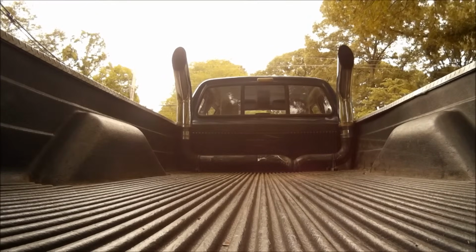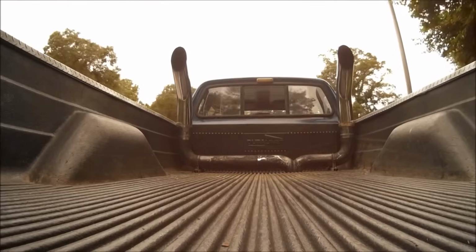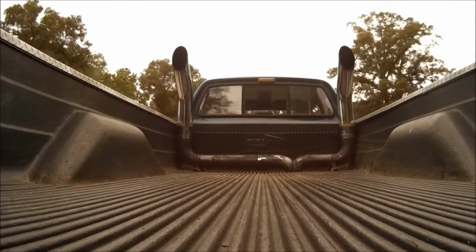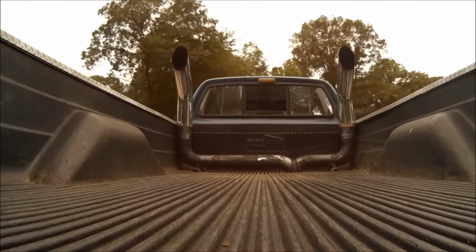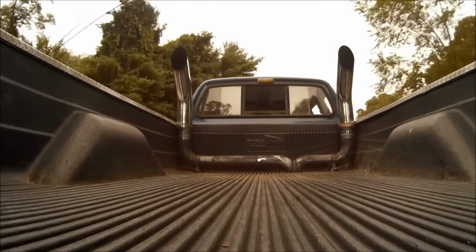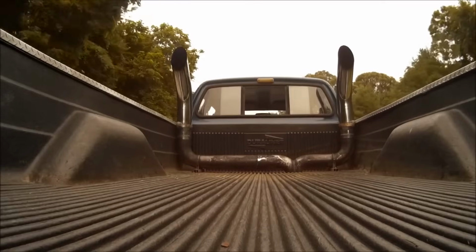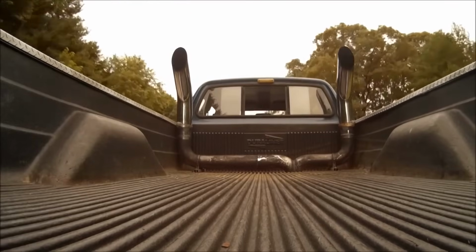This setup lets truck owners choose the look and stack height that fits their style. Just be sure to check local laws about exhaust systems before starting, and keep in mind the stacks will take up some space in the bed and could limit certain accessories or setups. The 7-inch dual chrome smokestack is priced at $1,763.